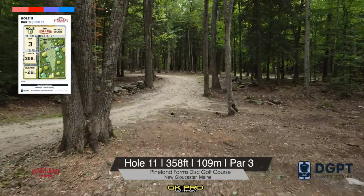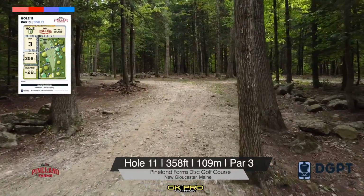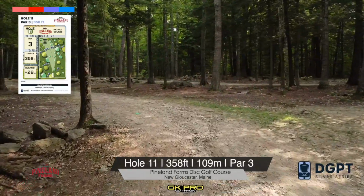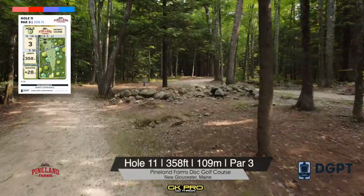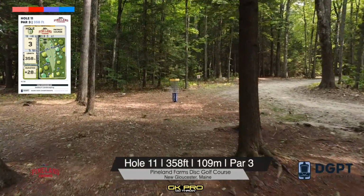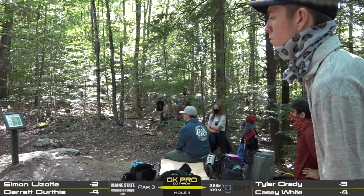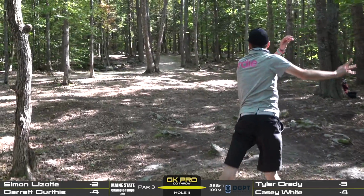It's a par 3, 358 feet. The intended line is through this gap the drone is flying, and then you're trying to just skip as far left as you can. Really, the best you can do is just somewhere around this rock wall. Yeah, really tricky hole. A lot of people try to play the skip shot, and there is an inside gap that I saw a few people go for, but that is super dangerous.